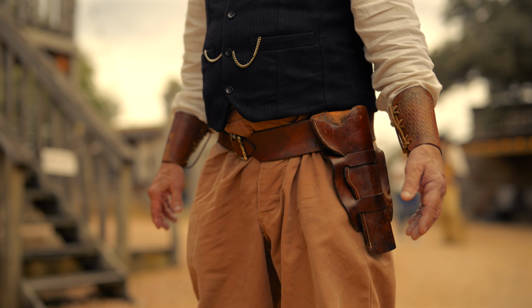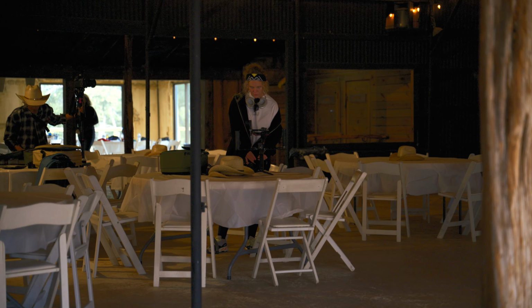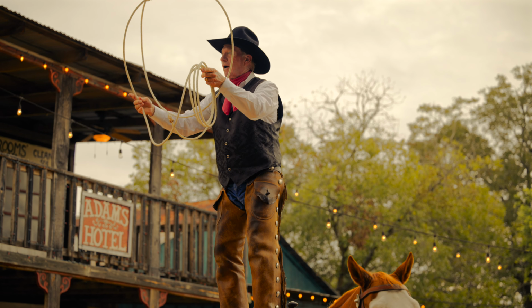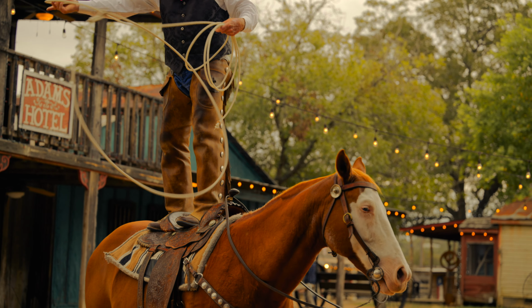But there were a few major issues. For one, our reenactors had no weapons on them for obvious reasons. Also, they only had a few more minutes after lunch for us to actually get these shots. So not only was I dealing with limited props, but I was also dealing with significantly limited time. And this is where I had to shoot an entire short film in under 10 minutes.